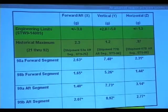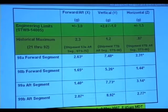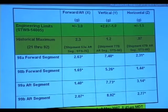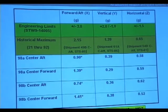As far as the forward and aft segments, they were the first 4. You can see that our engineering limits on the back and forth motion are 3 Gs. The forward approached that. The vertical up and down is the significant one here, whereas that aft segment approached 9 Gs when the engineering limits are 2. And then the horizontal, when it flipped over, obviously, you're looking at 3 Gs. So, next slide. This just shows the centers that were on the back of the train.